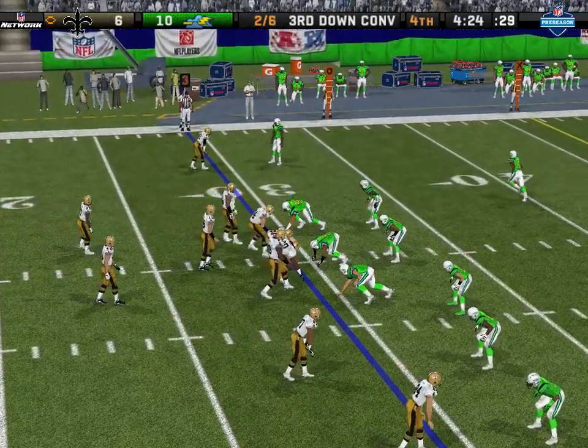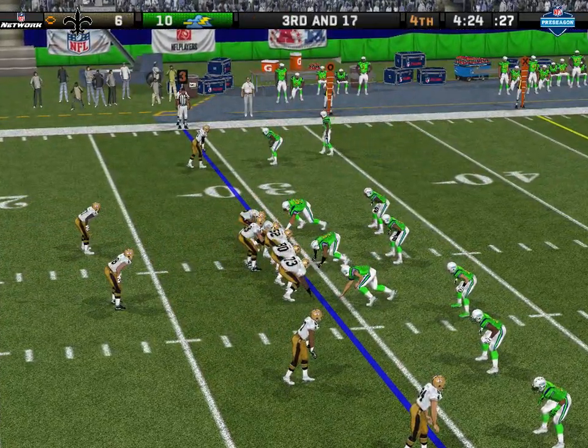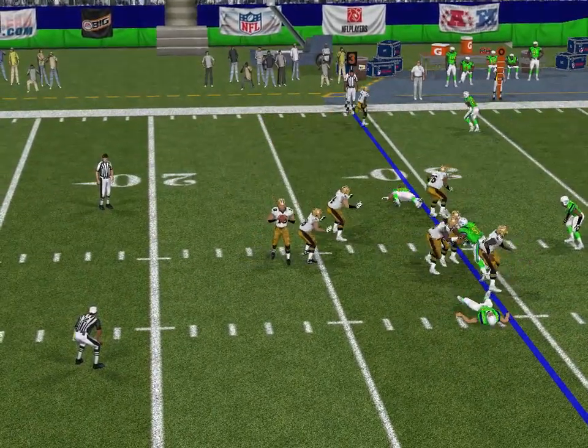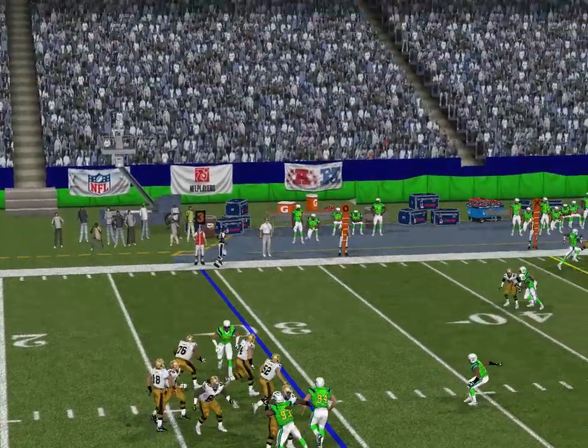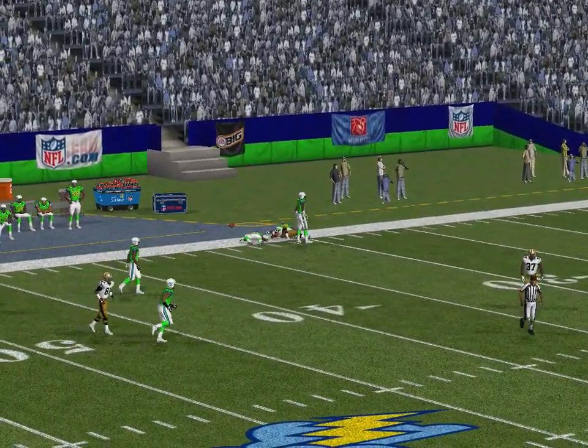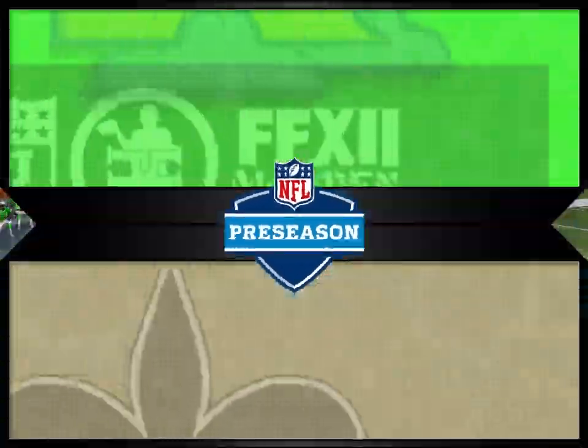Come on. Number 18, using split backs. Going long. He's there for the catch. Number 26 is there for the tackle.